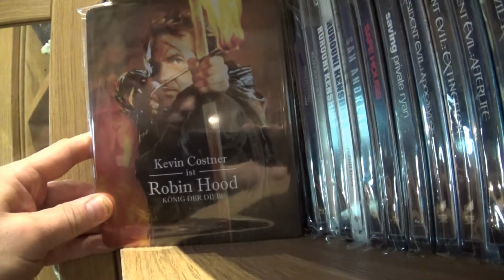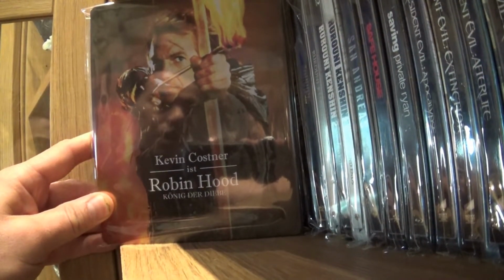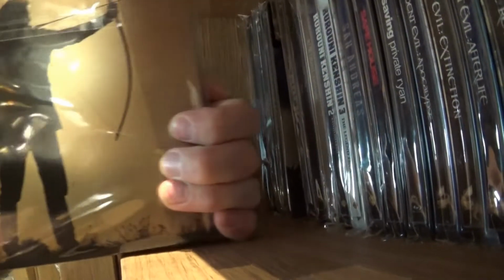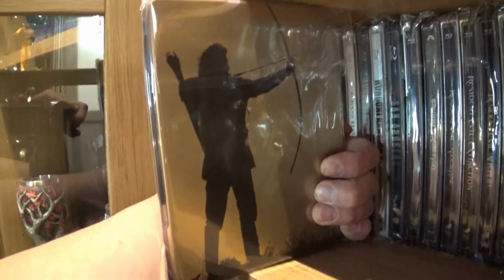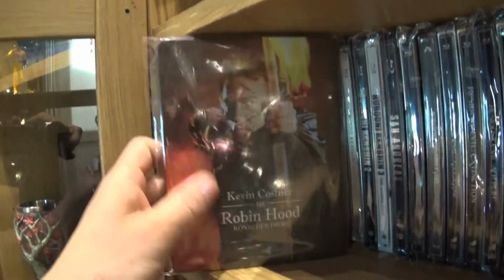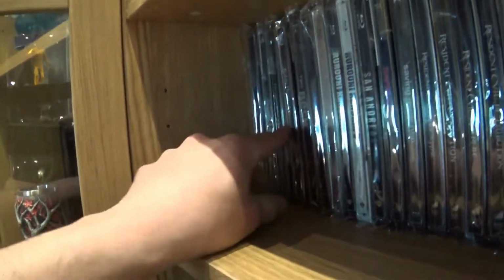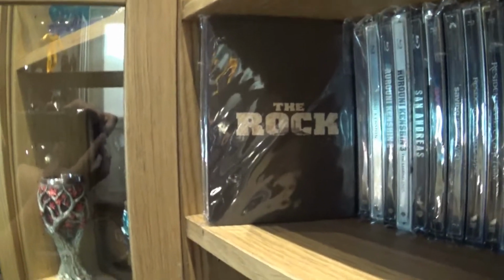And there we go. Robin Hood and his Merry Men. This is Prince of Thieves. This is the German one, so it doesn't say Prince of Thieves at the bottom. It says König der Diebe or whatever. But I love the back artwork on that. Look at that. Stunning sort of silhouette of him there. Really nice original poster front artwork. It's actually one of my favourites. I love that Steelbook, and I love the film. It's in probably my top 10 all-time films. I just find it fantastic, and I love it.